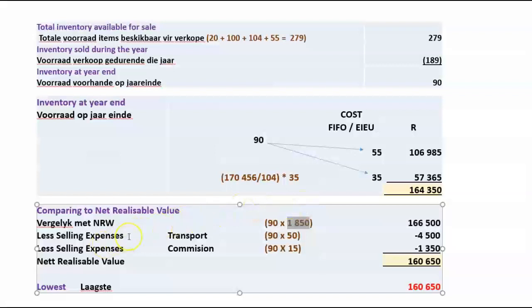Then the compulsory selling expenses was the transport cost, or the delivery cost, of 50 Rand per unit. 50 times 90 gives us 4,500. And guys, it's a cost that we're going to incur. So therefore, it must reduce the expected sales proceeds, the amount we're going to receive for that unit. The other selling expense, which is also going to reduce the sales proceeds, is the commission that we have to pay the sales agents, which was 15 Rand a unit.